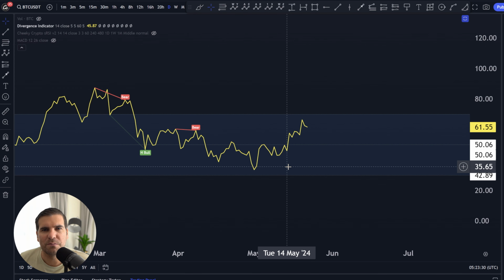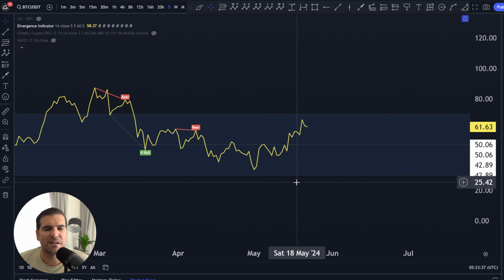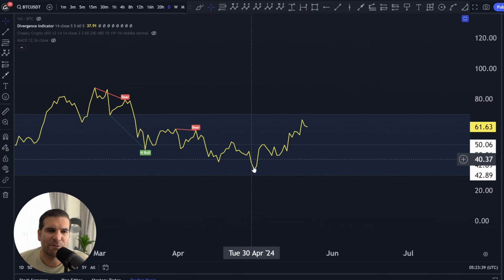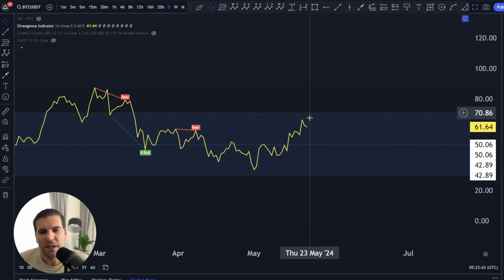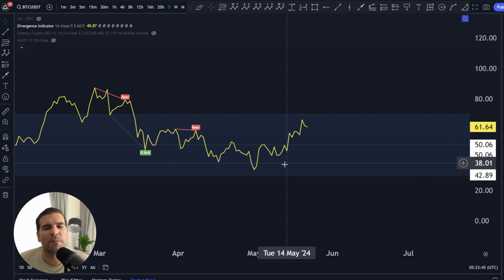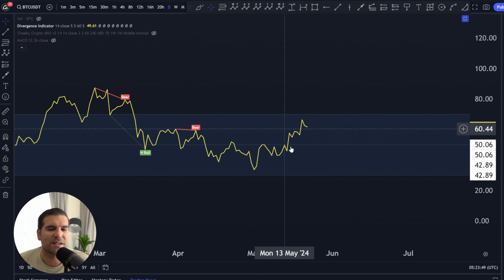And the sideways movement that Bitcoin has been in for the last couple of months is an indication that maybe things are not in a trend at the moment, and maybe the relative strength index is not the best momentum indicator to be using. Nonetheless, we can see it's moved up quite a bit over the last month or so. So it's going to be interesting to see where this goes next.